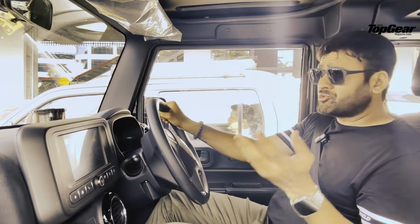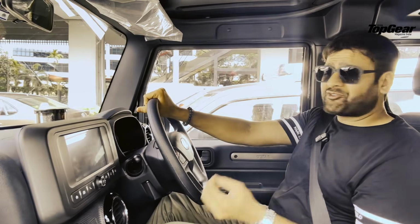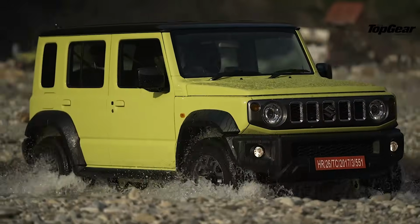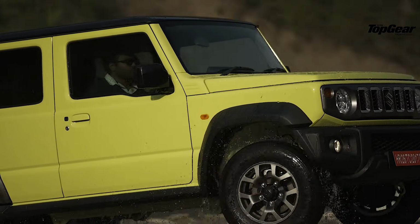Anyways, my suggestion would be to book the Thar right now. It will take 1 year, and by next year, the Thar 5-door would come. You can always cancel and pick that one. But if you want something immediate, then maybe Jimny could be a good choice for you.